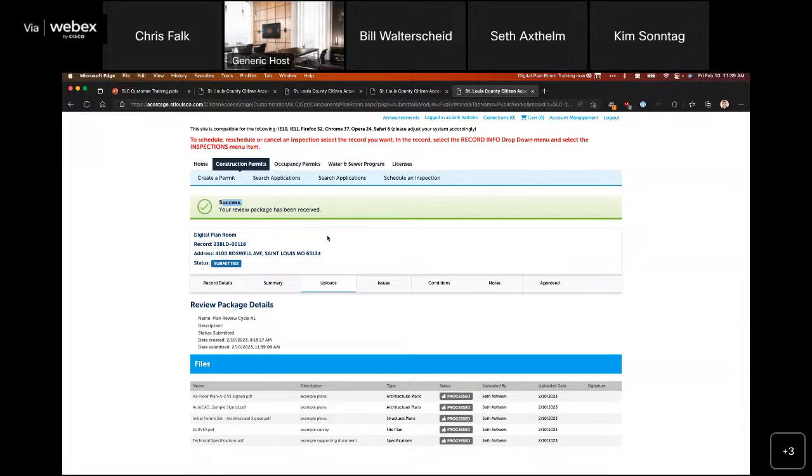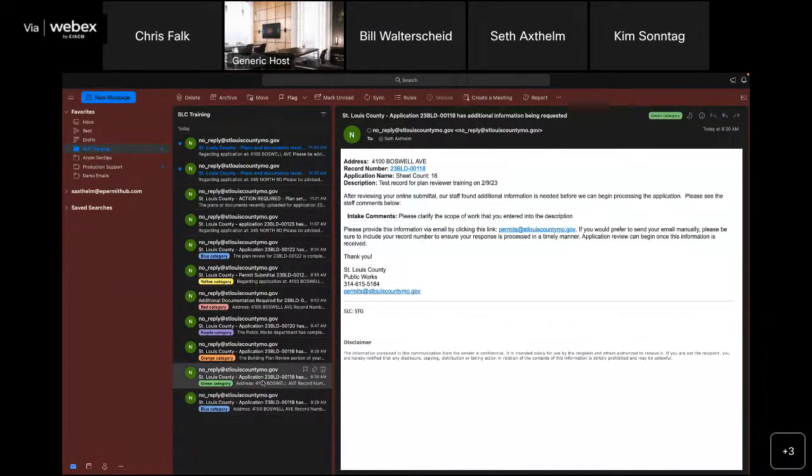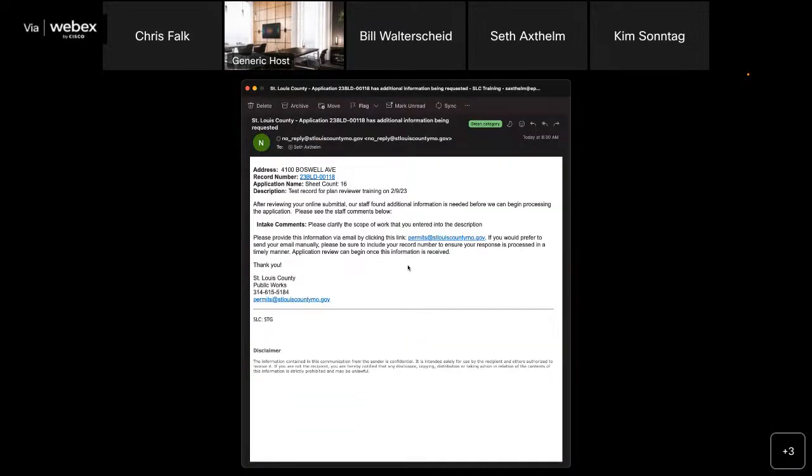There are certain types of things where we may just need some additional information from you and we don't need to reopen the package for you to provide those things. So you might get a slightly different email. So you need to pay attention to the emails. You might get a slightly different email that still has some comments right here. But instead of opening up the portal for you to make a change or upload more documents or anything like that, we might ask you to email it to the permits email address right here.